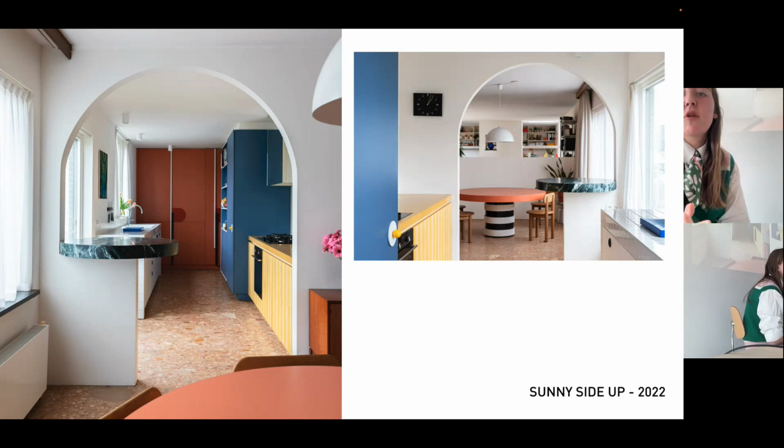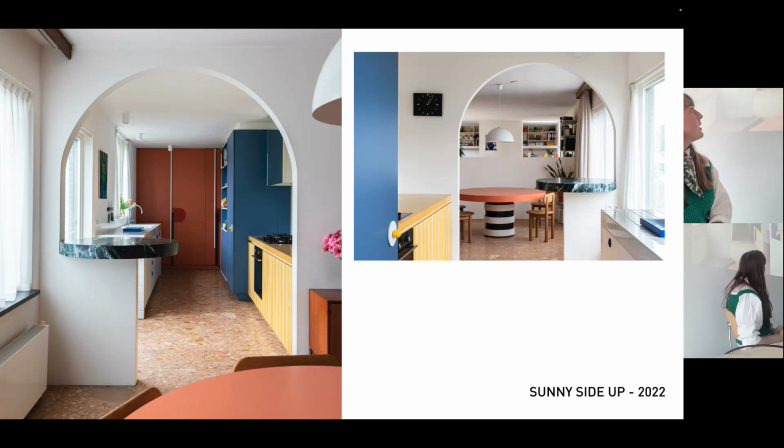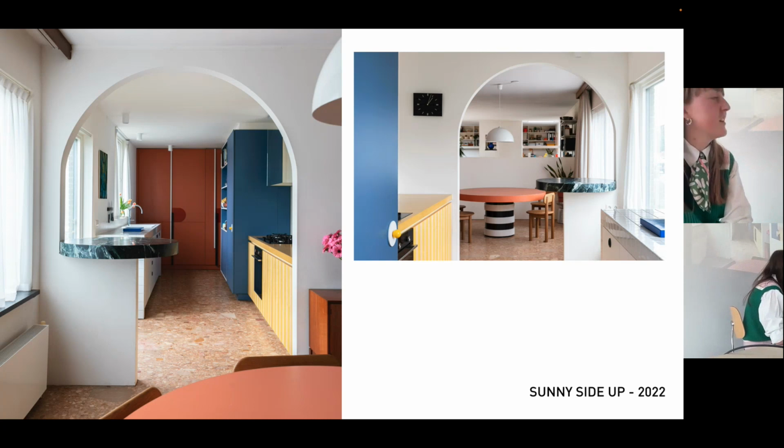A very recent project is a mid-century bungalow in Amsterdam. We don't often get to design an entire interior, so we are always happy when we can design more than just the kitchen. And in this case, we also got to design a bathroom, but also the kitchen table, which was fun.